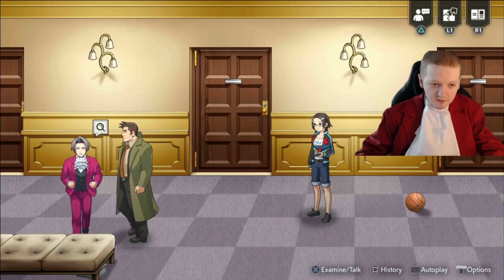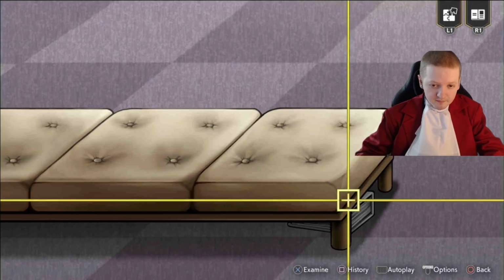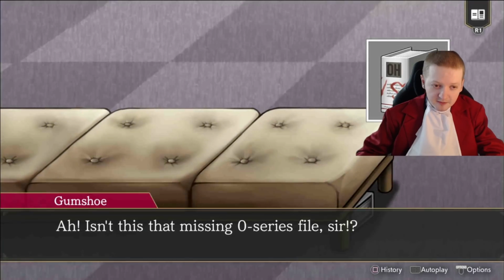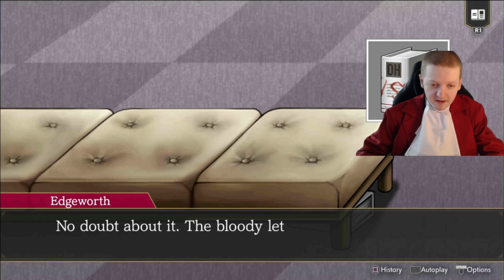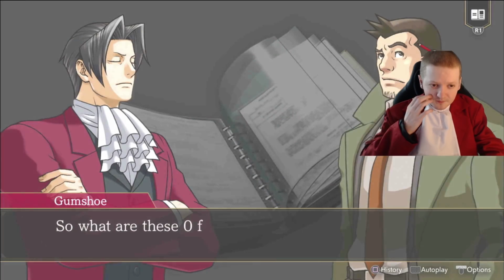What's this under the couch? First thing I'm noticing. I won't rest until I've inspected every suspicious-looking nook and cranny. What is this? Oh, it's the file. The bloody file. Ah, isn't that the missing O series file, sir? No doubt about it. The bloody letters mark it clear as day. There seem to be a few pages missing. Our thief took only what was necessary and left the rest behind.